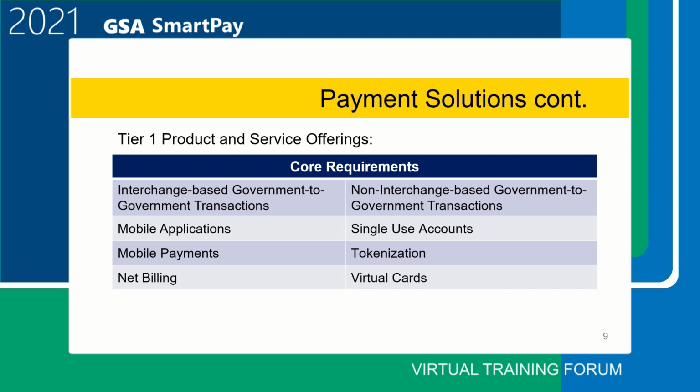Single-use accounts allow an agency to utilize a single virtual account number for each payment. The limit on each account is set to the specific payment amount.